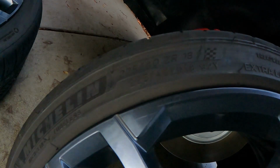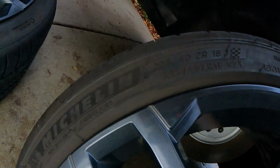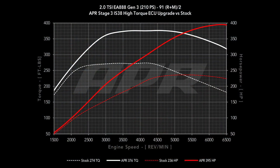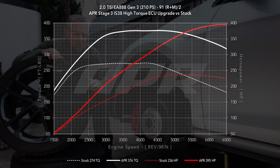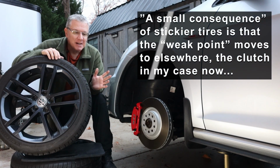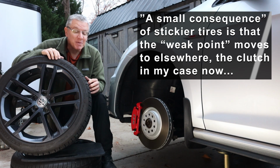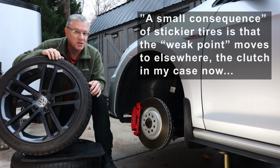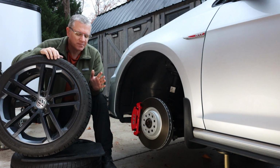They hold better. When I really punch it, this is an 8V GTI, by the way, they hold a little bit better. They don't spin quite as eagerly as the AS3 Pluses did. And a small consequence, I'm starting to get a little bit of clutch slippage, so I may be seeing a clutch in my future, and I'll talk about the clutch in a completely different video.